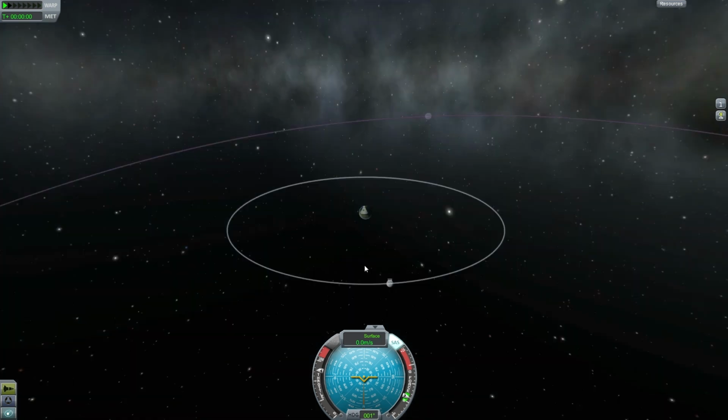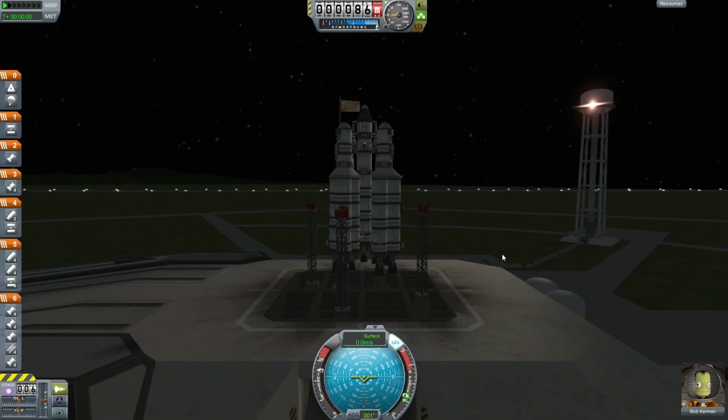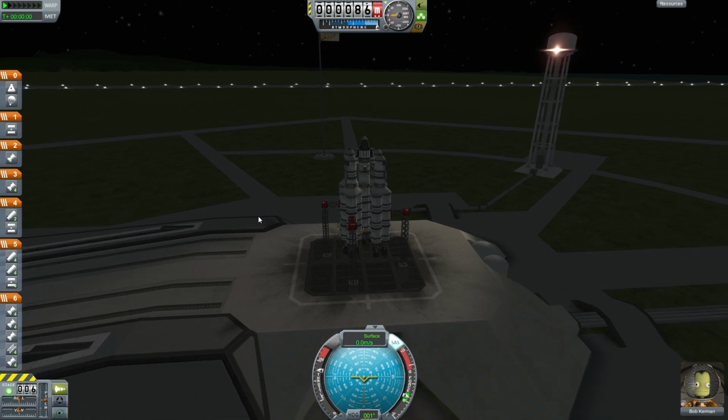Oh, we missed an opportunity. So we're going to have to do a little bit of adjustment to our inclination of our orbit. Hopefully this thing gets us there. I don't know. I have no idea what I'm doing, but that's what makes this fun. Perhaps to Minmus in 3, 2, 1.